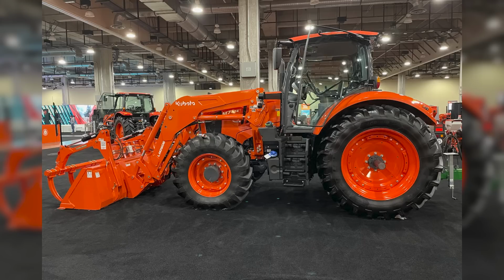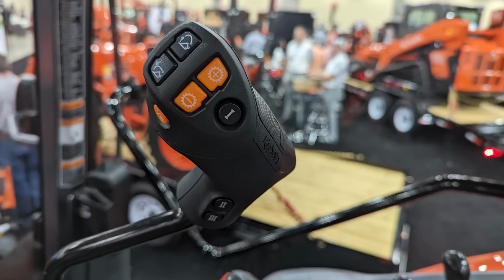I was a little light on the pictures here on the M7, but it's receiving a lot of the same upgrades here that the M6 is. In the standard and deluxe machines where you have that mechanical valve for your loader, you're going to see the same stick now that's offered here in the M6. Again, putting those transmission controls onto the loader stick.